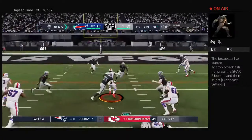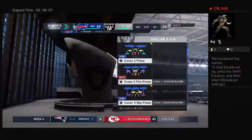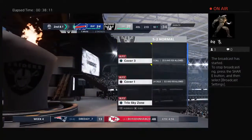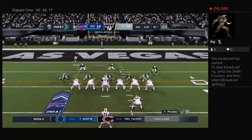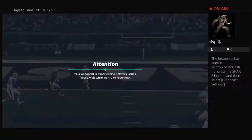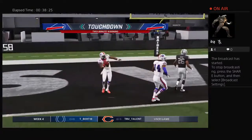A shotgun handoff now to Yeldon. And a good gain here of 9 from the 19 down to the 10. The ball carrier. Well, partner, I know this type of running back. I mean, this size, this intensity usually gets better as the game goes on. I just tell you from experience, the first few quarters, oh, you're eager. You come running up there. I'm going to tackle this guy. And he is into the end zone for a Buffalo touchdown.